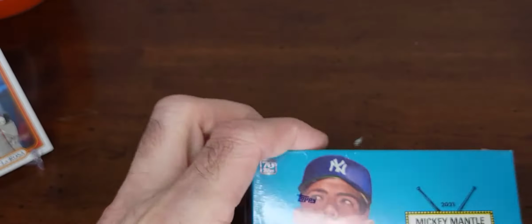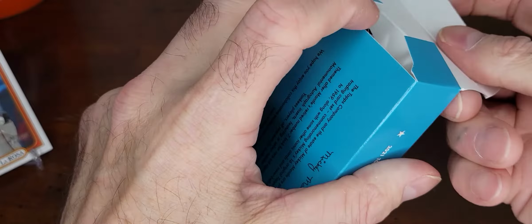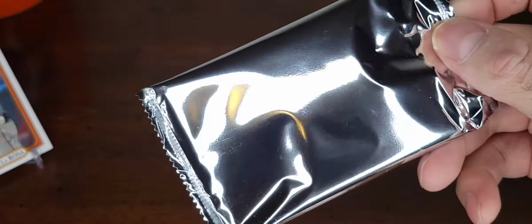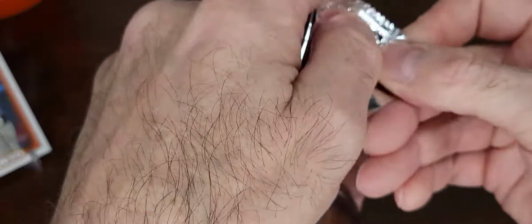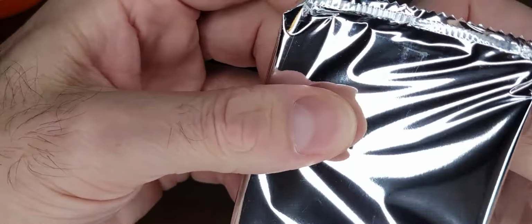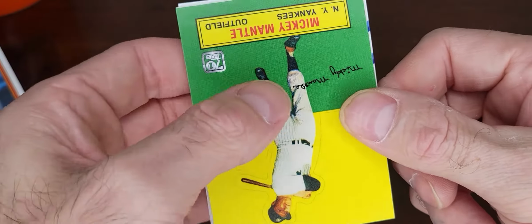I think. Don't quote me on that. All right, this should have an autograph or parallel. Should. If not, bad luck. They usually have good luck on Topps, buying on the Topps website. Bam. Oh, here we go. This cool card here.